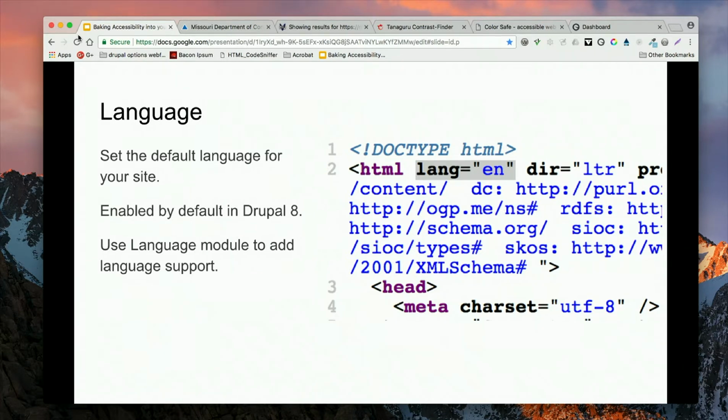Language. This is another easy one. You only do it once. You do it when you start building your site. You need to say, here's what language it's in, because that'll tell a screen reader how to read it. It's enabled by default. When you go to set up your Drupal 8 site, it'll ask you, what language you want this in? English. Or, if you're here in St. Louis, we've got a lot of immigrant population. There's a lot of Bosnians. If you need to provide content to them, have some pages in Bosnian, you need to indicate that language. Cool thing is, Drupal 8 makes it easy.